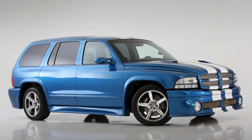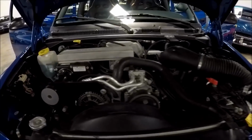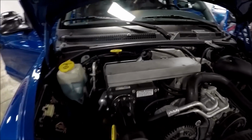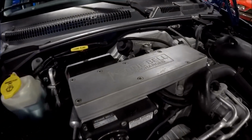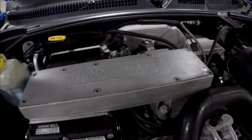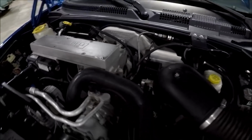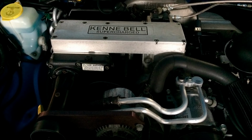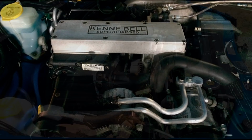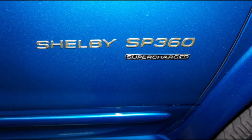A Ken Bell Whipple twin-screw supercharger was added, running 7 pounds of boost, and they also paired that with a Ken Bell air induction system and headers running out through a 2.5-inch dual performance exhaust system. This would generate 360 horsepower and 412 pound-feet of torque, which was a massive increase of 115 horsepower and 82 pound-feet of torque over the unaltered 5.9 in 1999. The rest of the drivetrain was kept standard, including the 4-speed automatic transmission, full-time 4-wheel drive transfer case, and 3.92 to 1 final drive ratio gears.